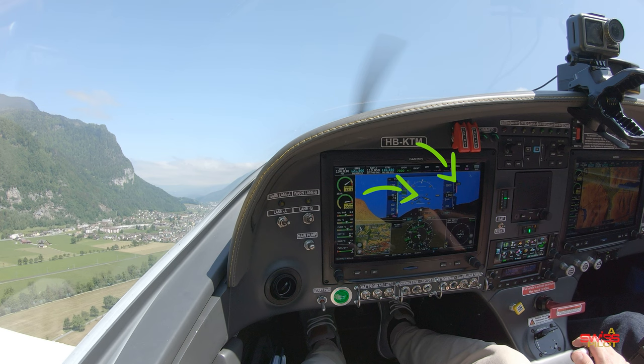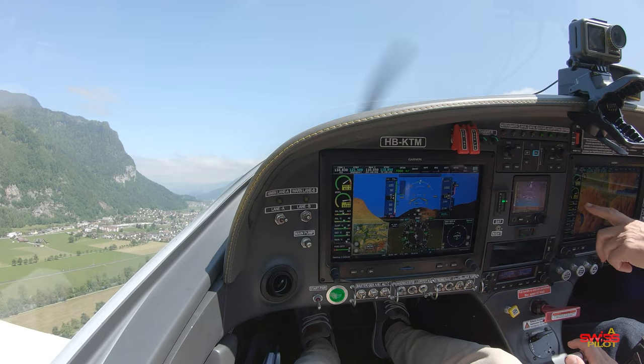That is really impressive and almost what I'm used to from the airliner. The initial climb attitude in the Boeing 777 is 15 degrees, just to give you a comparison. Now we are going back.